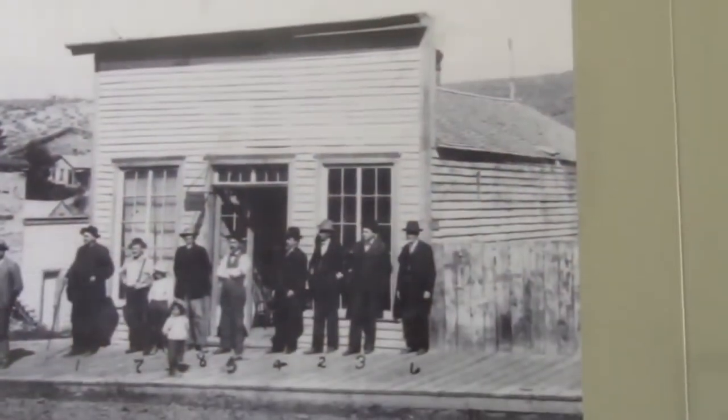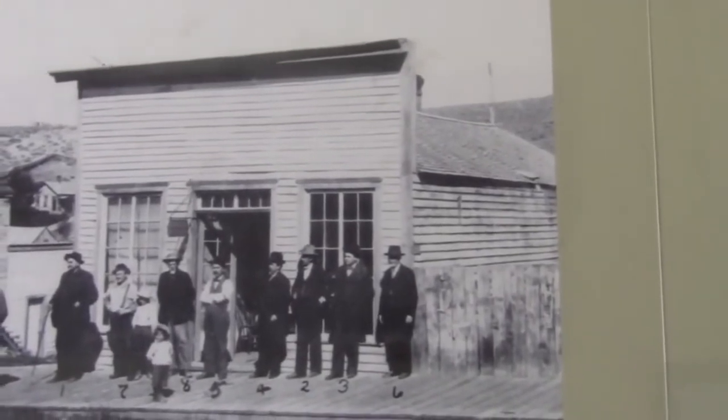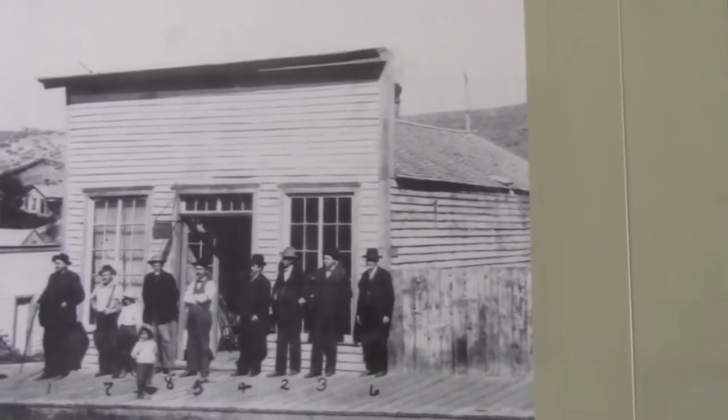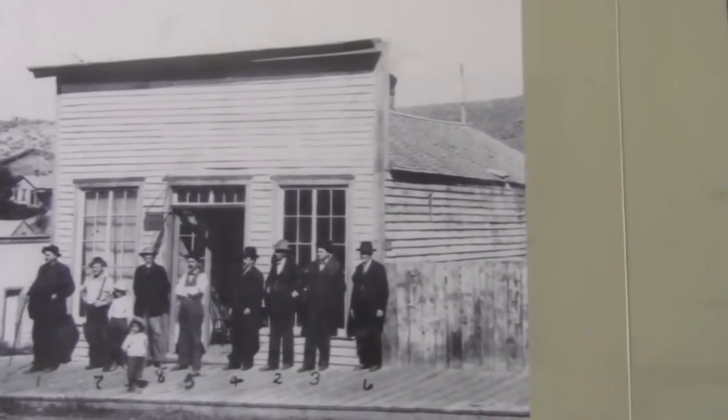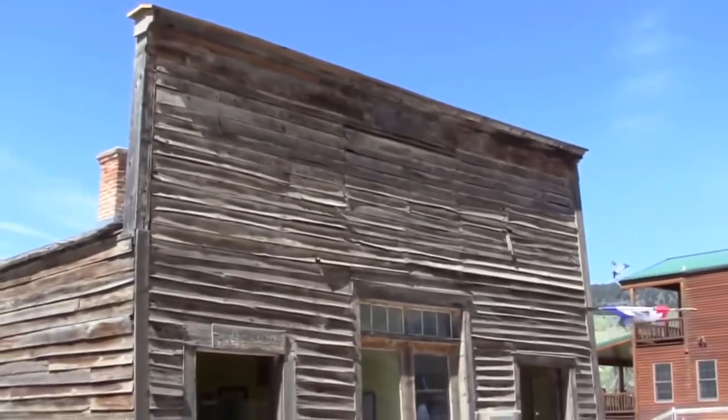This is the hangman's building about a year after, in 1865, after the hangman's building was completed. And it was a drugstore. And this is the hangman's building now, outside.